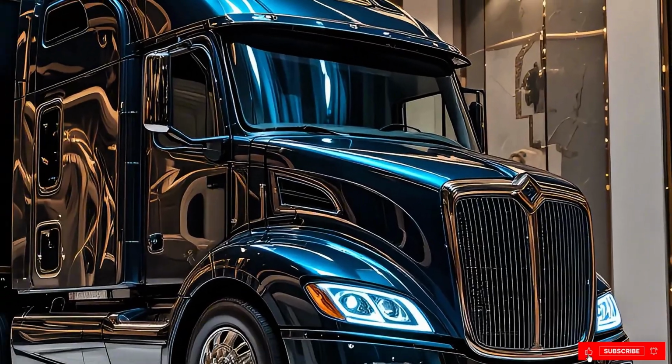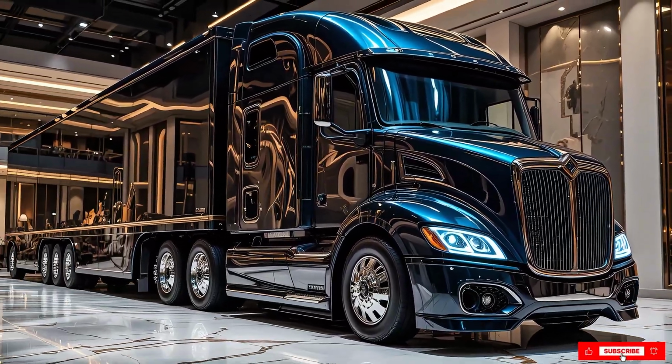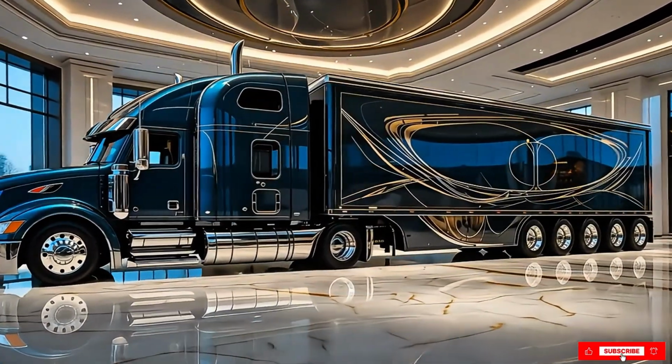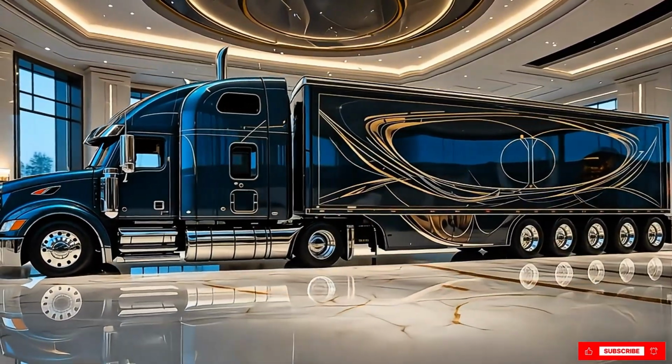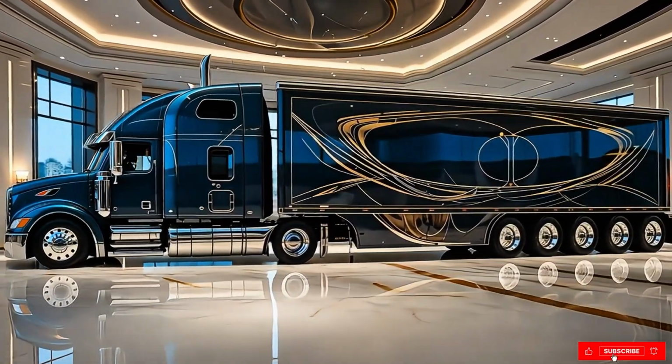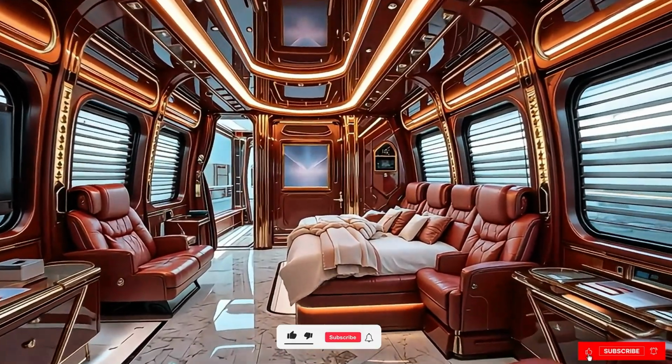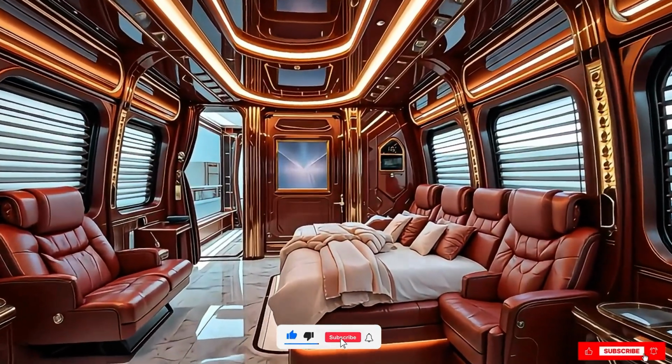Starting at around $1.2 million, the 2025 Kenworth T2450 motorhome isn't for everyone. But if you crave luxury, independence, and adventure, this is your dream machine. That wraps up our deep dive into this incredible mobile mansion.